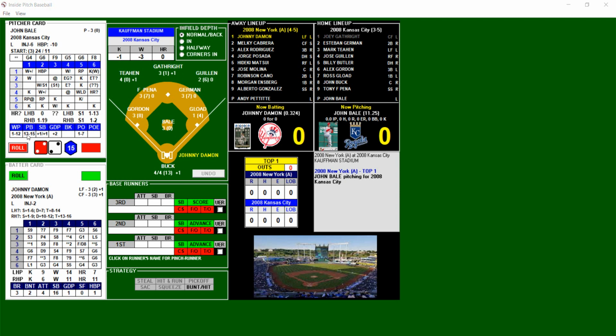And we are on the way. 2-2, that's a blank. 2-6, and that is a ground ball to G-Load for out number 1.